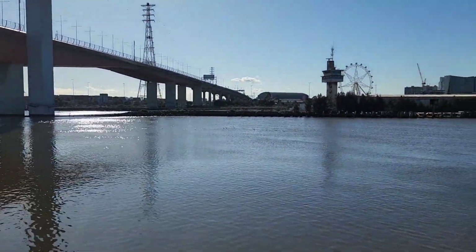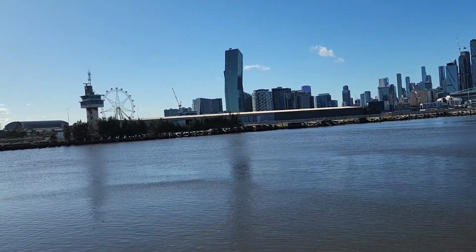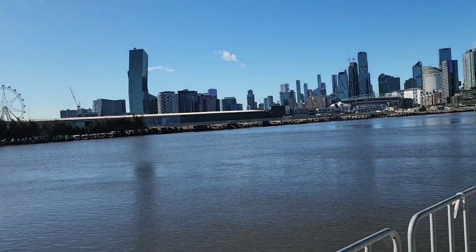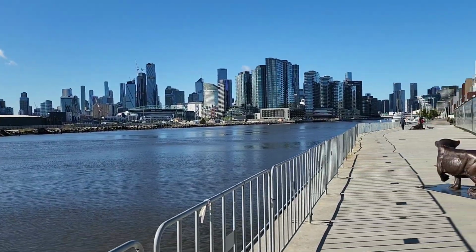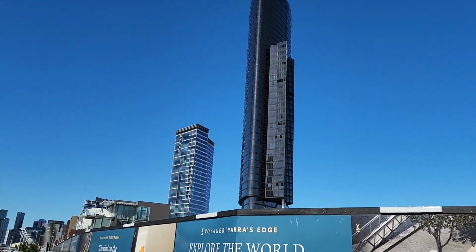Bolte Bridge is the start of the M2, head up to the airport that way. So we pan back across, we've got the old Melbourne Harbour Control Tower, Melbourne Star, the western end of the city. Now look at this building, this is a fine building, isn't it?